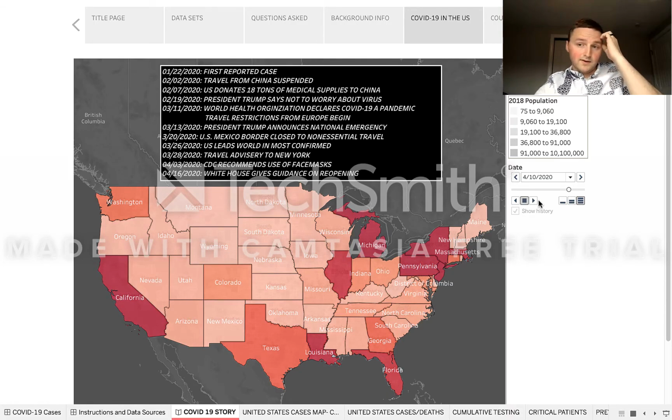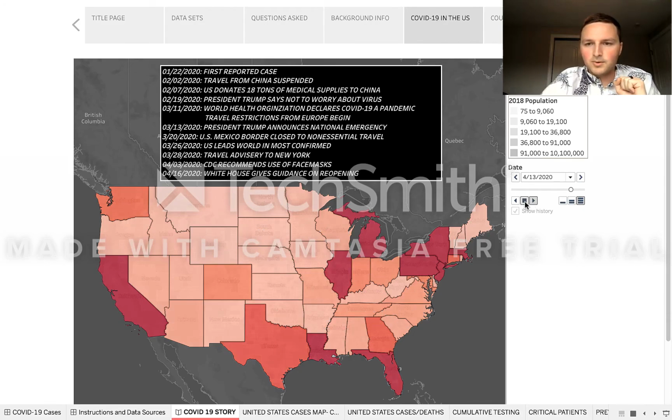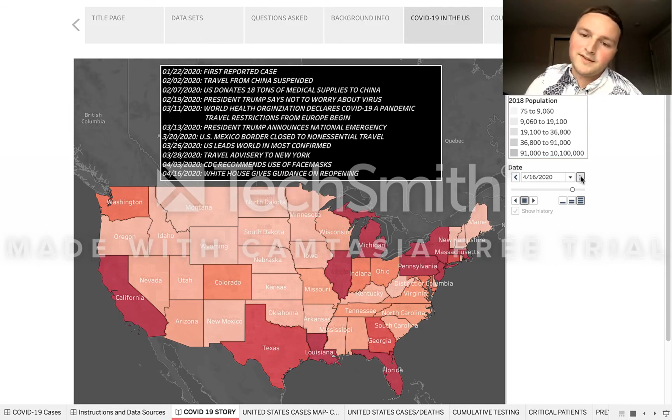So we already passed April 3rd, but it's at that moment where the CDC recommends wearing face masks to help stop the spread. And at this point, the spread's continuing, and we get to April 16th, and at that point, you can see all the red on the map. The virus is really starting to get a hold of the population and continue to spread.